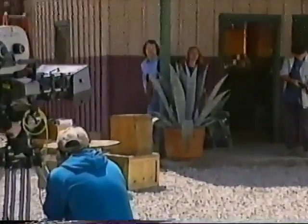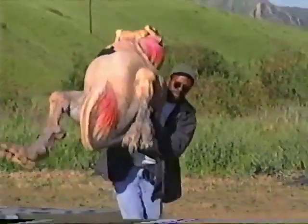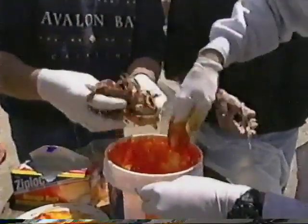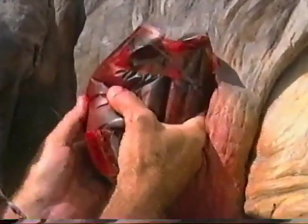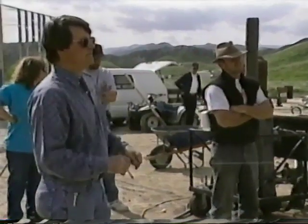When star Fred Ward has to blow this creature away, the filmmakers bring in a less expensive, non-mechanized, solid latex substitute. Plastic bags are filled with synthetic blood and guts, then placed in cavities in the puppet, along with small explosive charges. A nearly invisible monofilament will provide limited movement.